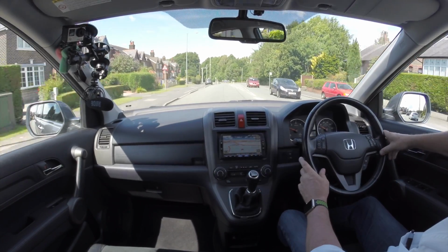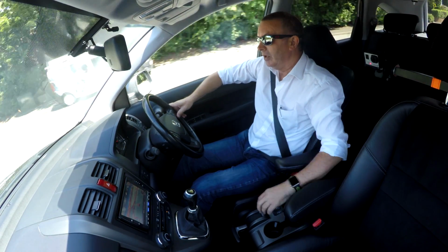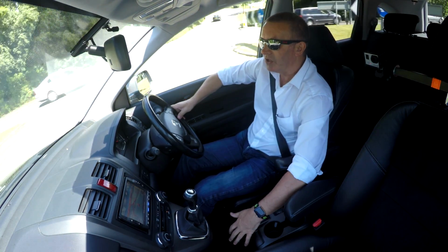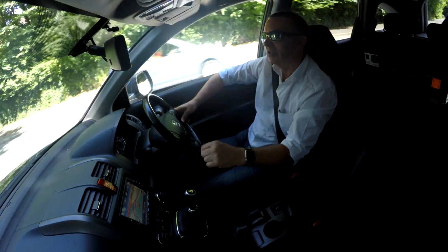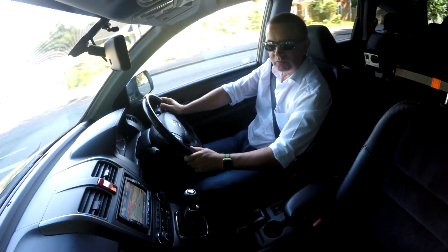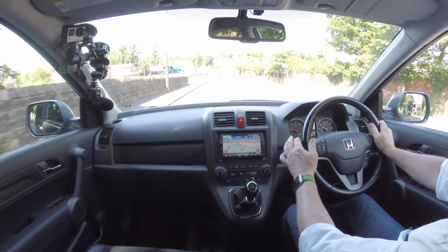The air conditioning is lovely and cold today, so it's a warm day in the UK. Heated seats. You've got not exactly a conventional handbrake, but it's more like a pilot's throttle handbrake, but it's really good because you can get plenty of leverage on it. Pull back nice and hard. Make sure you're not going to go anywhere.